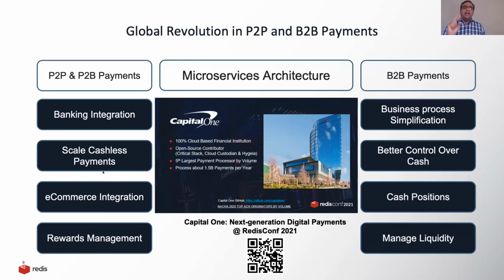They are also the 5th largest payment processor in the US, processing over 1.5 billion payments across its consumer and commercial lines of business. Their payments team was looking to scale their payments application and make those services work in real time. They leverage a streaming, event-driven microservices architecture throughout their business. They use Redis Enterprise as the database for many of their microservices. This new architecture also allows them to assess a group of payments, or even a single payment, in real time and assess the status of those payments.